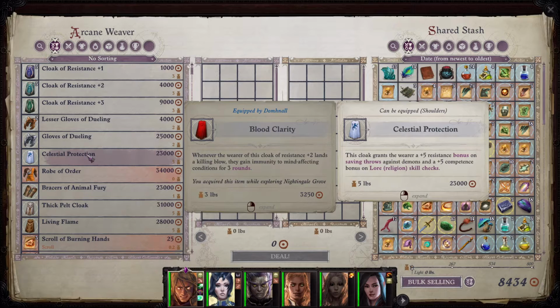Alright, Celestial Protection. This cloak grants the wearer a +5 resistance bonus on saving throws against demons, and a +5 competence bonus on Religion skill checks. You mostly fight demons, so this is pretty good. It is essentially a Cloak of Resistance +5, which you don't get till much later.